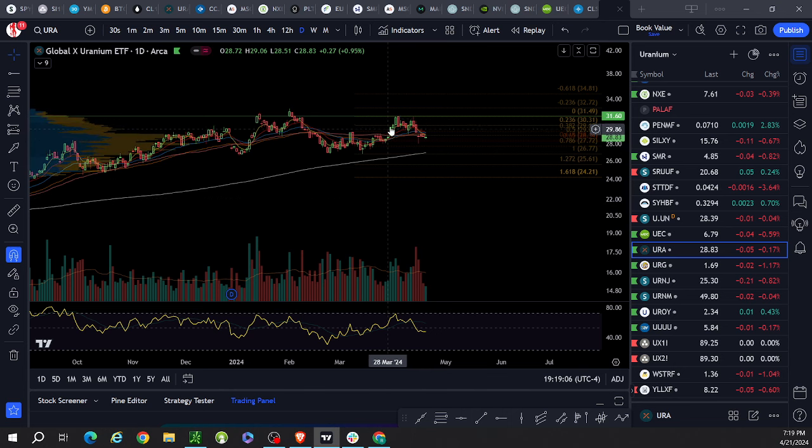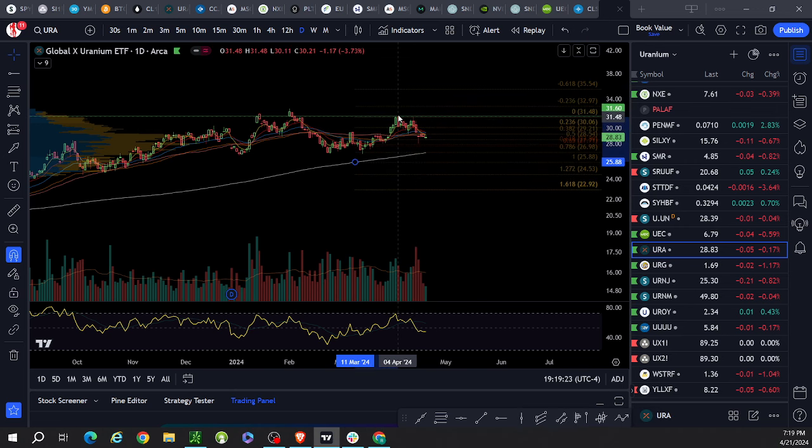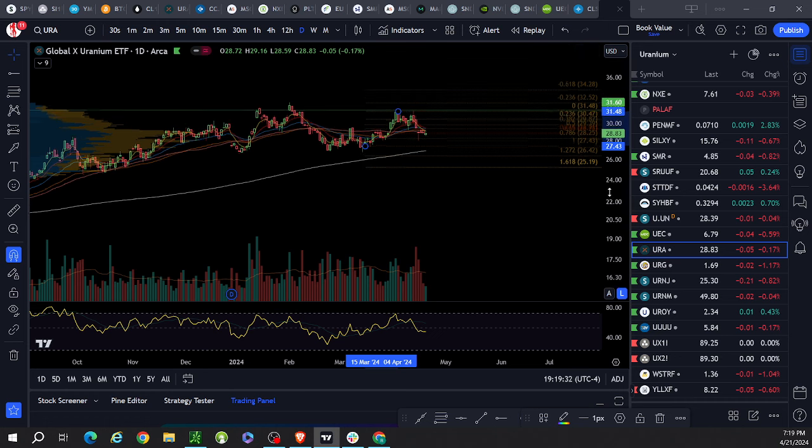Yes, it's double topped here, so high, low. Is it actually a full-blown double top? Let's see, 48, 49. So it did take it out by a penny. High, low, double top, lower low. So not the best look. Not the best look on URA on the daily either.